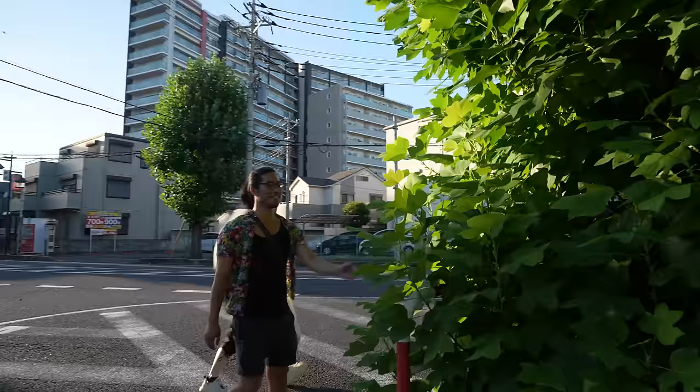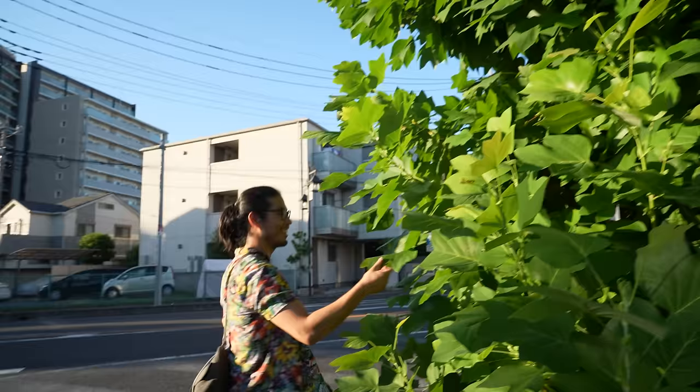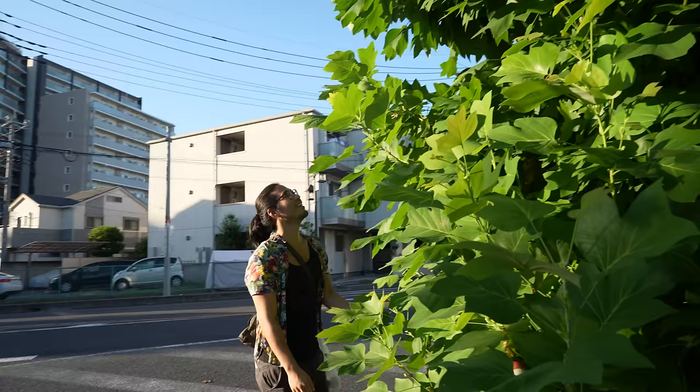You know what tree this is? The tulip poplar. Is it really? Yeah. Man, I have not learned anything from all of your lectures. Does sassafras have leaves that look like that? Sort of, yeah. It's got like dinosaur print looking leaves, so the lobes are kind of similar.